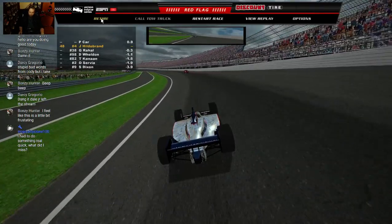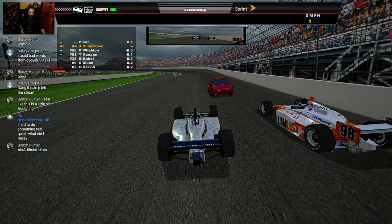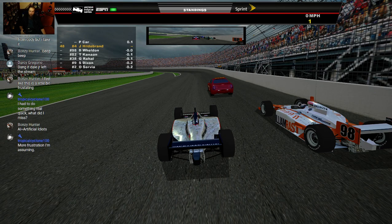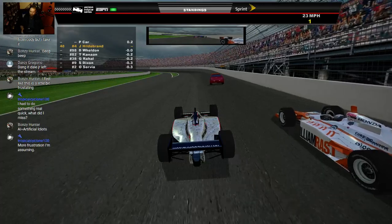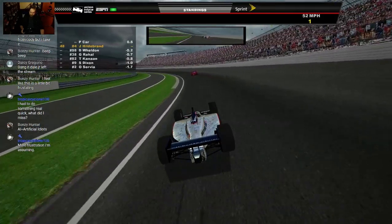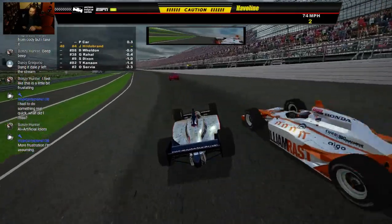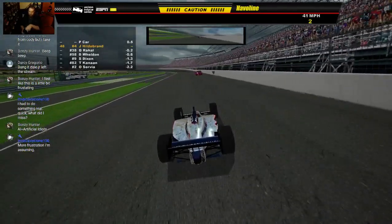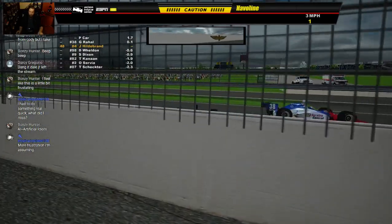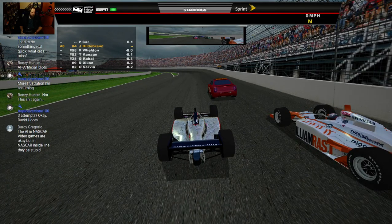Wait, we're not going green. Repeat, no green. That's 1. Drivers, start your engines. Really hate the AI in this game sometimes. Wait, we're not going green. Repeat, no green. That's 2. Stay behind the pace car on the inside line. Okay, we're under caution. And 1 more will be 3. Drivers, start your engines. Oh, not even 20 people now.